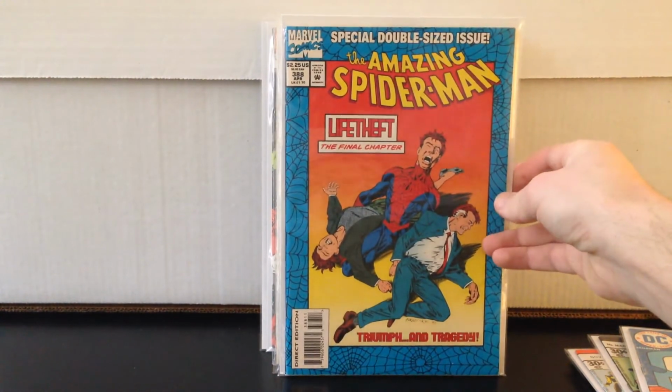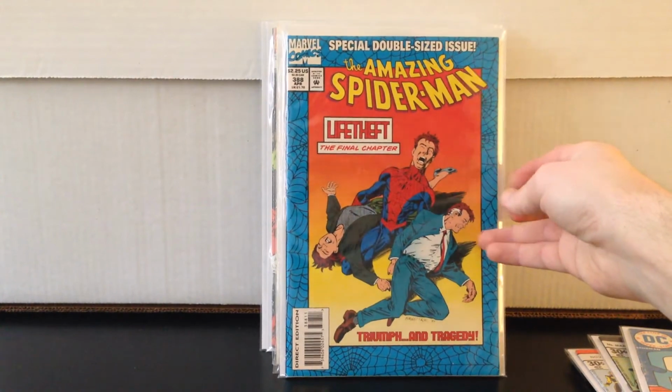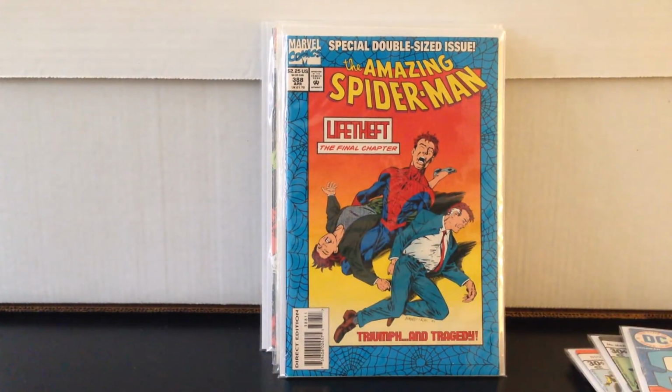Amazing Spider-Man 388. Now this is the non-foil cover, which is a little bit harder to find. Most of the ones you're going to see have a blue foil on it. That one does not. Happy to add that one.